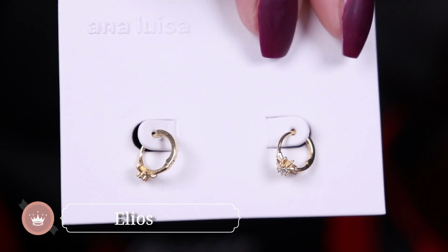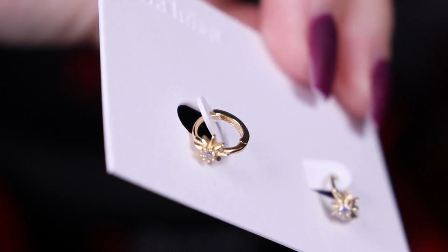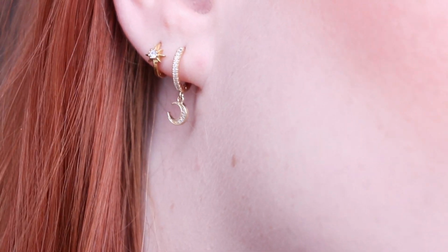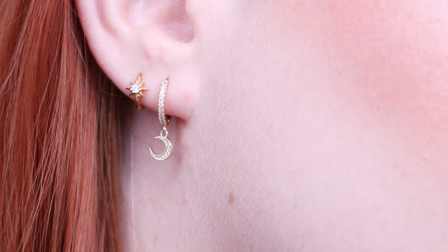And the other pair that I chose is called Elios, and those are a little bit smaller and daintier because I like to have that for the second pair of earrings so that I can have the main focus on the first ones. And these still have that really cool design with the stars, so it really matches the other pieces that I chose, which I'm so happy about. And I just love how all of these pieces look together.